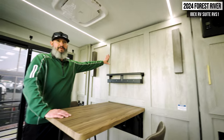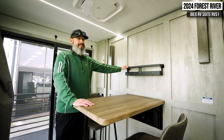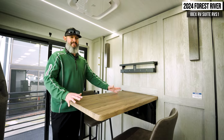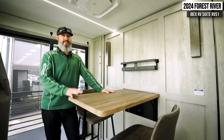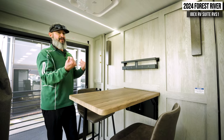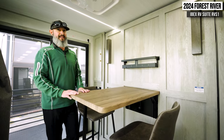Behind us, nope, it's not a wardrobe. This is actually going to be your Murphy bed. So by day you have this nice, awesome setup that you can use however you choose. By night, we're going to get rid of all this stuff, bring this Murphy bed down. I'll show you how quick it is.